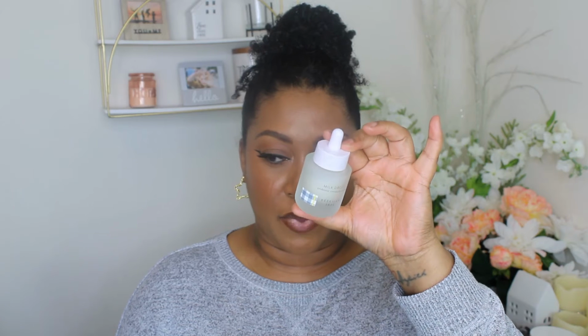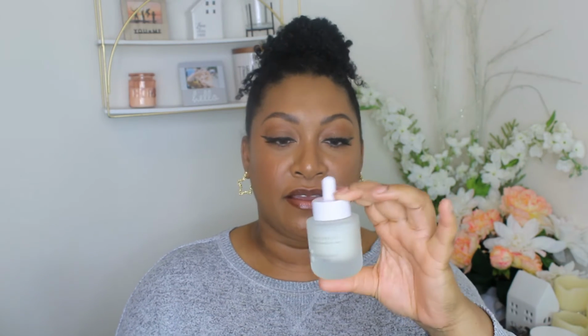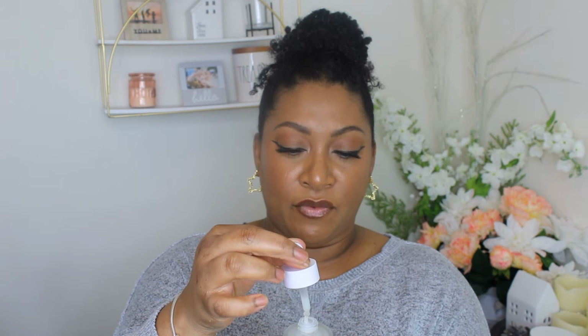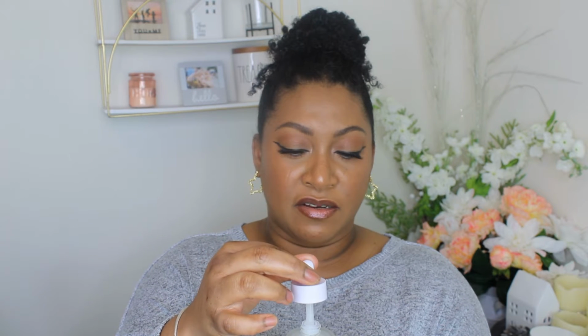So this is the bottle, what it looks like. Now the bottle itself is very heavy and very thick, but you can see the liquid inside. It doesn't seem to be a lot. 0.95 fluid ounces, so it's not a full fluid ounce. This originally is what, $45 ish, or $50. Ooh, and I can't waste a drop. I cannot waste a drop, baby. Too expensive. So you apply a few drops directly to the face and massage into the skin.